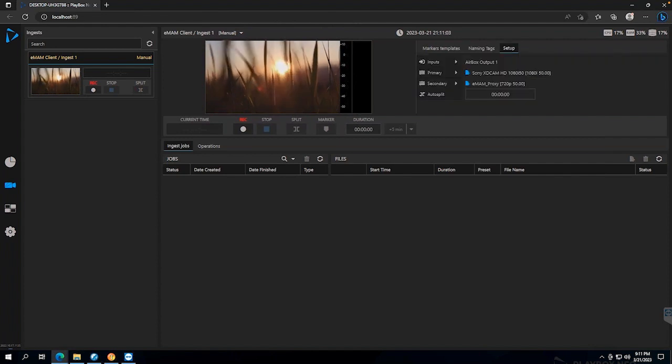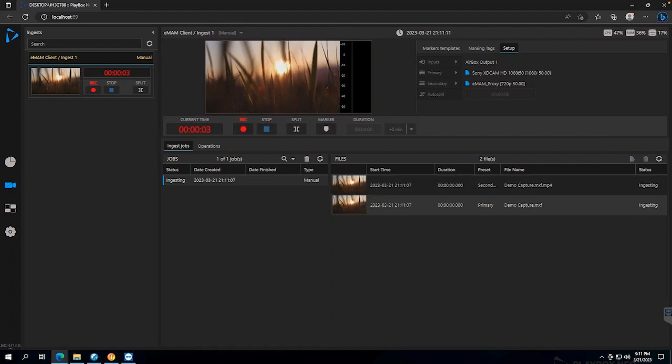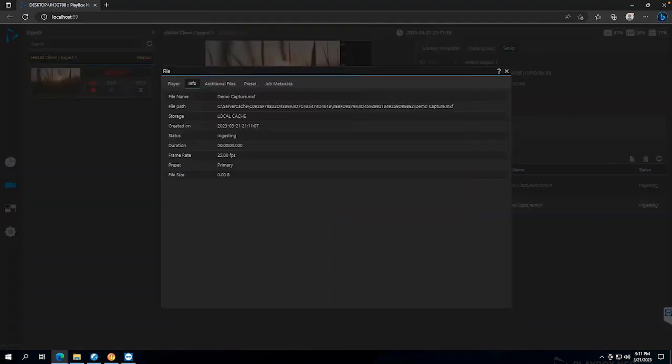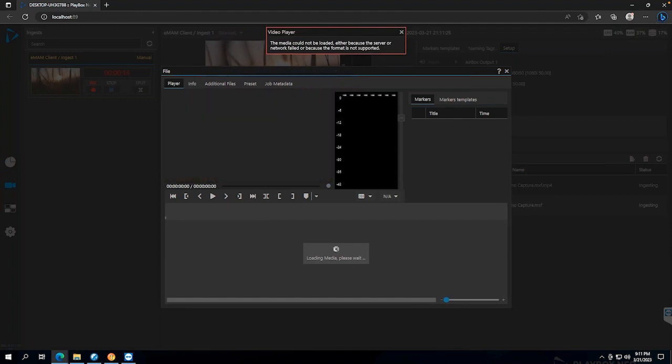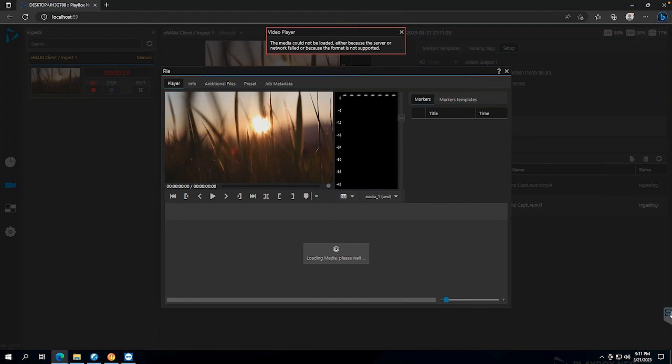Okay, so I have my profiles here, as you can see, and I'm ready. Once I push record, it starts ingesting. As you can see, I am ingesting two files, the proxy and the original one. And another feature that we just mentioned was using markers for setting up different information metadata with the file.